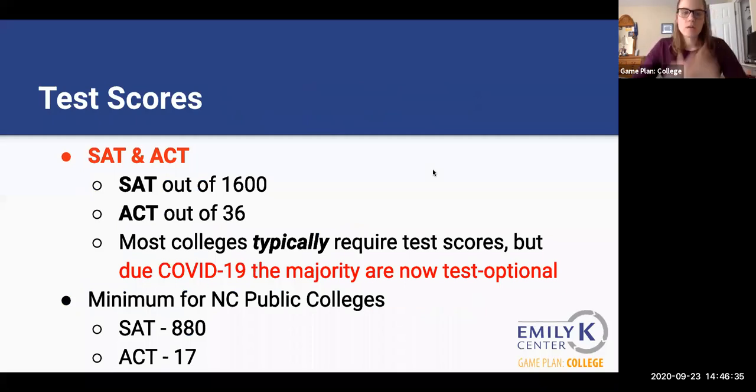So starting with your test scores. For those of you who are seniors this year, if you're applying to public four-year colleges in North Carolina, the UNC system has suspended the requirement for SAT and ACT scores. That being said, they're still accepting them if you want to send them. So if you do have a score you want to send, feel free. Hopefully, if you're an underclassman and you're hearing this, we will be back to some sort of normalcy, hopefully by the time that you're applying to college.